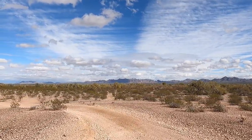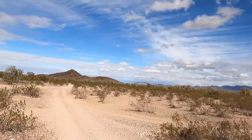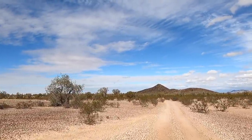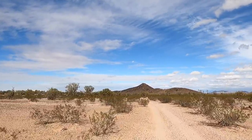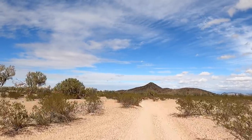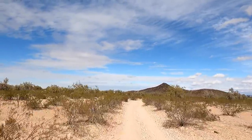Away we go. Look how flat it gets here. Now you can really see Q Mountain. That's kind of your compass out here. If you get lost, always look for Q Mountain. That'll take you back to town, or Dome Rock, that'll take you out towards the west.